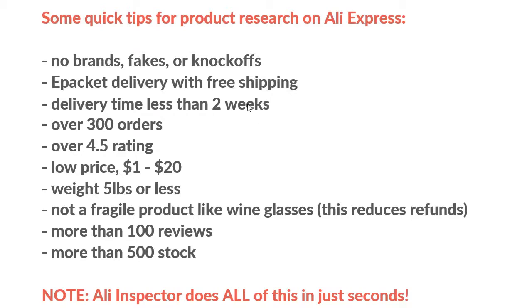And here are some quick tips for finding the best product on AliExpress. Try to concentrate on finding products with no brands, fakes, or knockoffs. So don't be selling things like Nike shoes. Try to look for products that have ePacket delivery with free shipping. ePacket is an Asian-based delivery service. You want delivery times less than 2 weeks. You want something that has at least 300 orders, has a 4.5 rating, and try to concentrate on low-priced items. Just makes it easier to sell and mark up for big value.